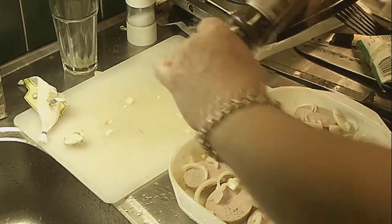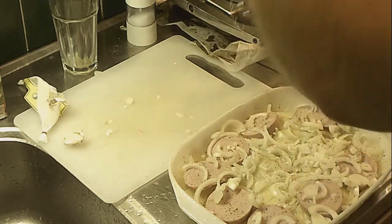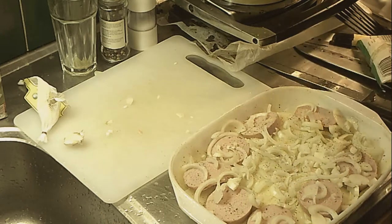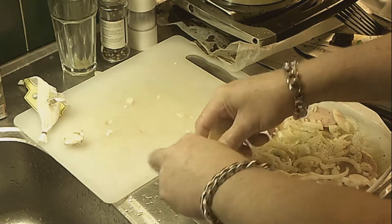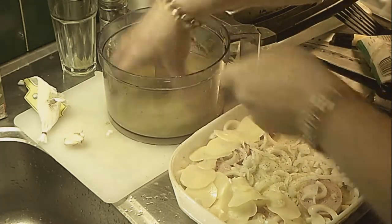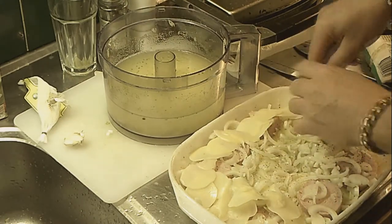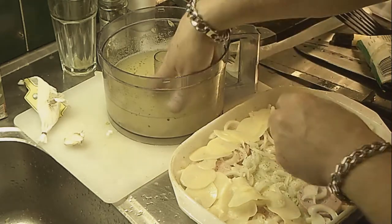And then some pepper. Again. Some salt. And then a final layer of potatoes across the top. Sorry, excuse me. I got a burp attack. It becomes a bit messy on the hands, but no food cooking without messy hands, right?